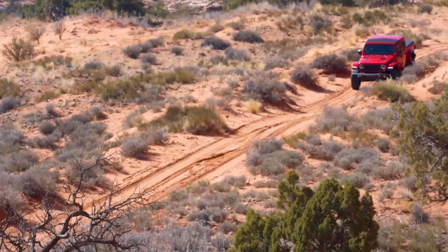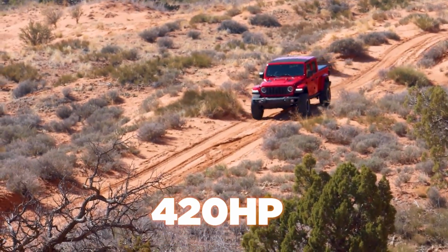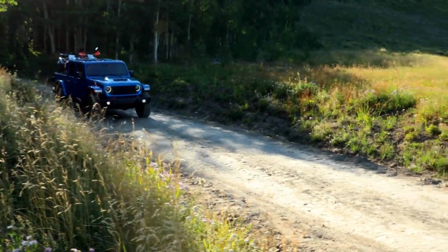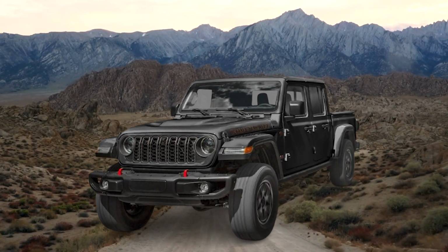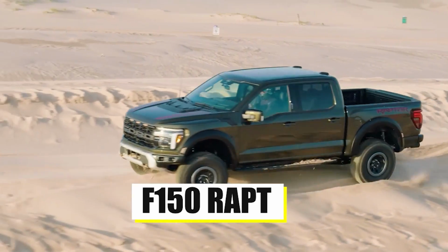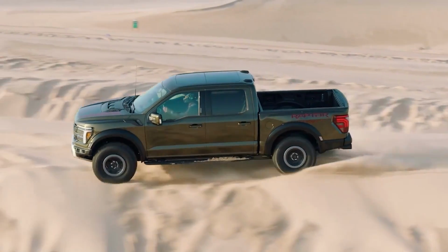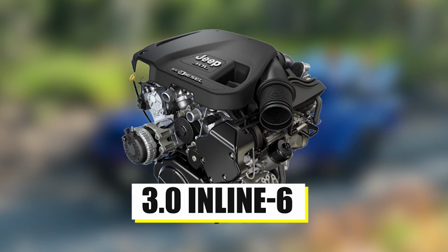Out of all the variants, it is most likely the Gladiator that will see the 420 horsepower variant, as 500 horsepower plus would simply be overkill for a mid-sized pickup truck. Still, even with 420 horsepower, it'll be stronger than the F-150 Raptor, the current king of the segment in terms of power. That said, not all Gladiators will get a 3.0 inline-six.